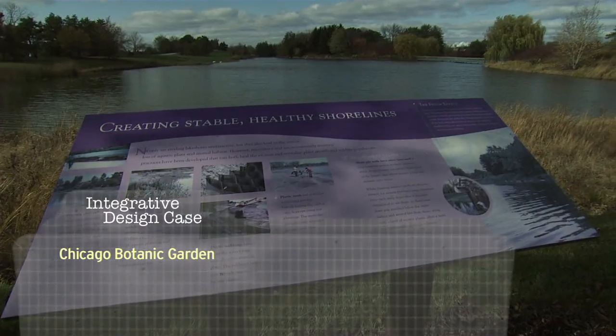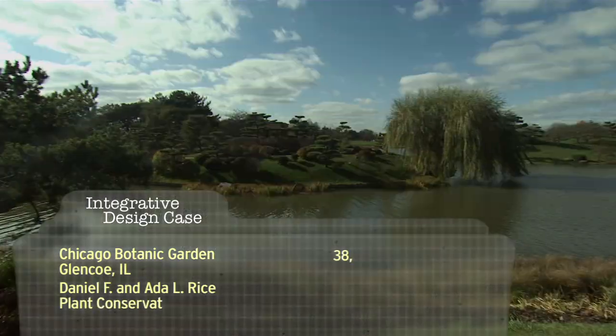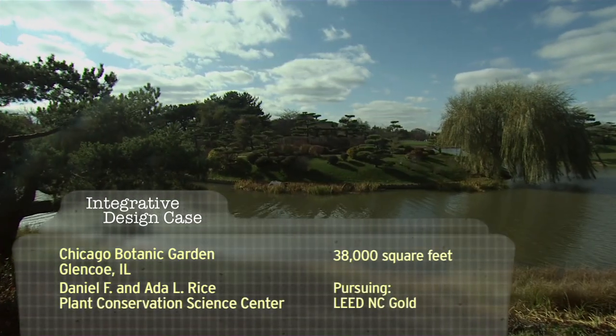The Chicago Botanic Garden opened in 1972. 385 acres, 9 islands, 60 acres of water, 750,000 visitors a year, $28 million operating budget.